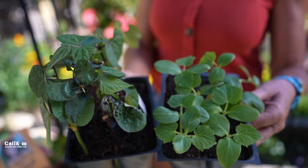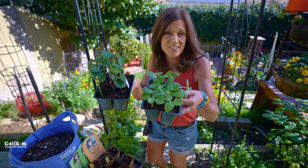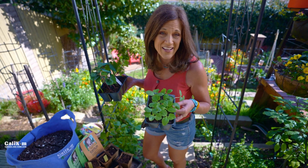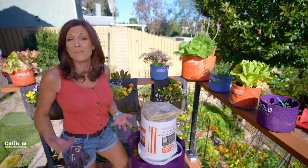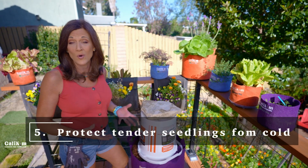But if you haven't reached your last frost date, just start them from seed indoors about 4 weeks ahead of your last frost date, then pop them outside in your garden as soon as your frost date is passed. But definitely get them started this month in April so you can take advantage of the warmer weather and get some earlier harvests.